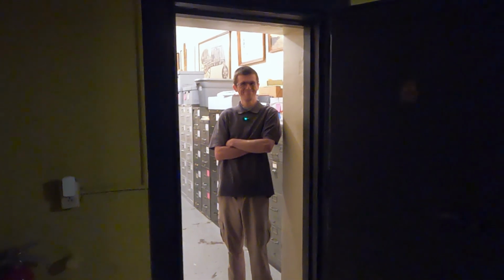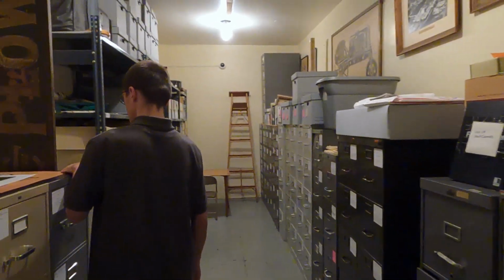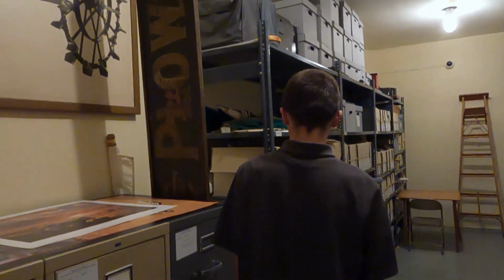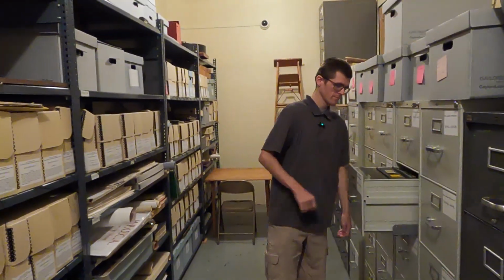And here's Scott in the vault. The vault is all tractor related stuff. So this is where we have manuals that we can make copies of. That's kind of the main use for this room. But we have a lot of other things in here as well.